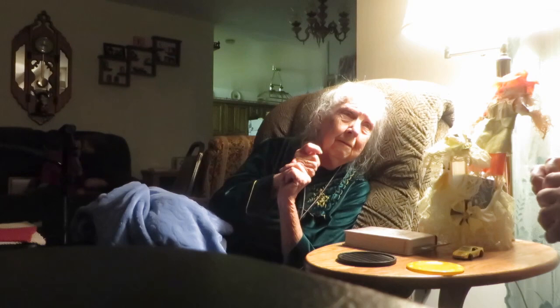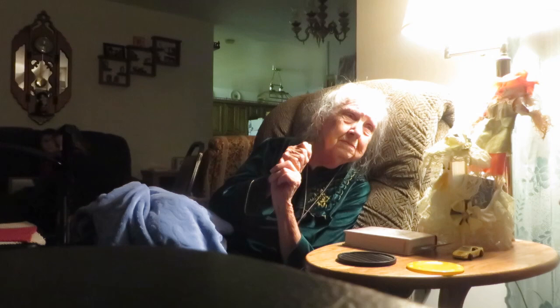So compare your childhood house to this house, size-wise. I'm trying to get my mind around what it was like.